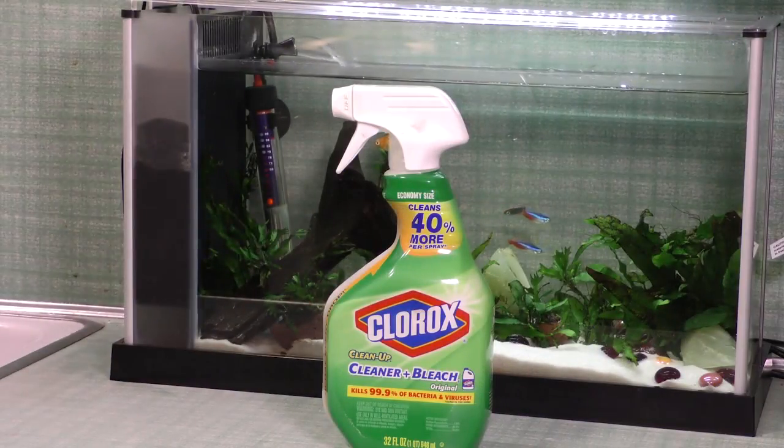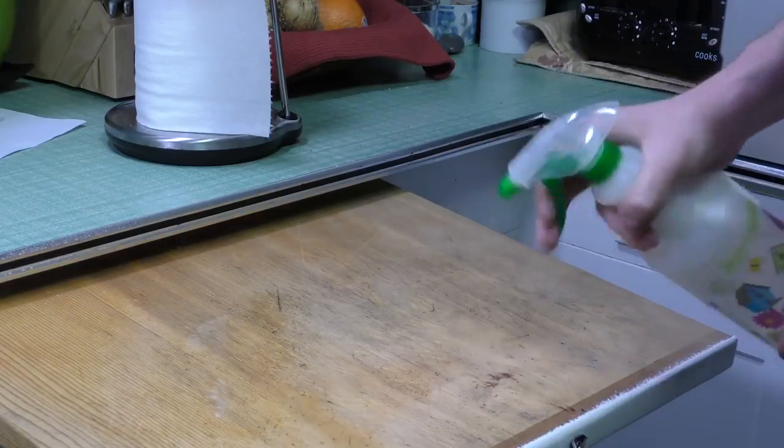Well, there's definitely jobs for harsh chemicals like bleach. They're really something you don't need for common cleanups. Let's make something more eco-friendly that can be used near surfaces you prepare food on.